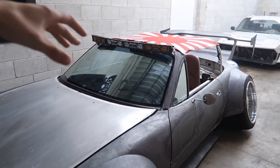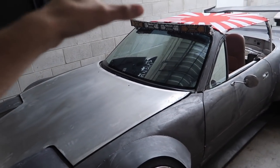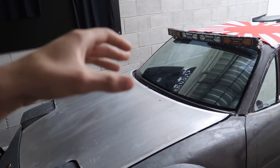Obviously, Chicago Auto Pros being really good at what they do, they were able to achieve the front windshield and it looks really good. Anyways, guys, huge thank you to Chicago Auto Pros for going through the trouble of even just attempting this job. It turned out great.